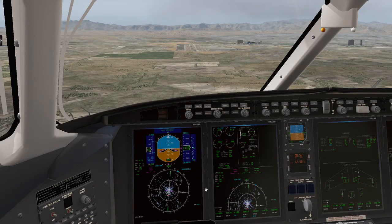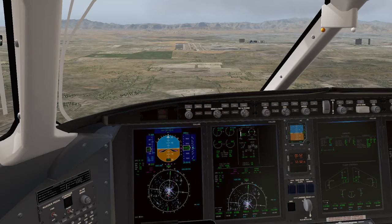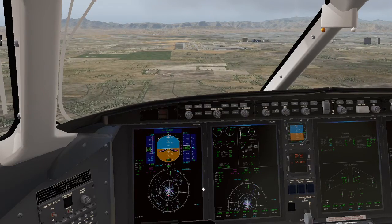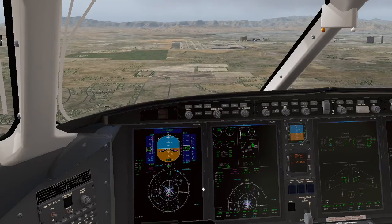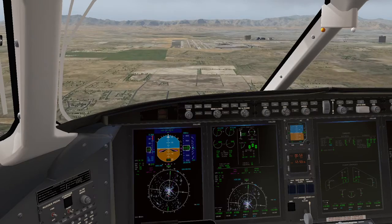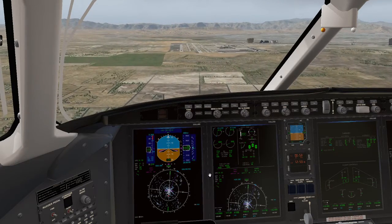Las Vegas Tower, Challenger 515 Zulu Tango on the ILS for 26 left. 515 Zulu Tango, Las Vegas Tower, 26 left, wind 200 at 9, cleared to land. Cleared to land, 26 left, 5 Zulu Tango, thanks. John Wayne Ground, Diamond 323 Juliet Tango with Charlie, west ramp, taxi. Delta 2561 at final approach fix, contact Palm Springs Tower 119.7. 323 Juliet Tango, John Wayne Ground, runway 20 right, taxi via Bravo Kilo. 20 right, Bravo Kilo, Diamond 323 Juliet Tango.